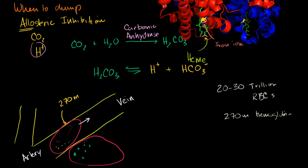Now, what's going to happen is you have this carbon dioxide. You have a high concentration of carbon dioxide in the muscle cell. It eventually, just by a diffusion gradient, ends up, let me do that same color, in the blood plasma, just like that. And some of it can make its way across the membrane into the actual red blood cell.